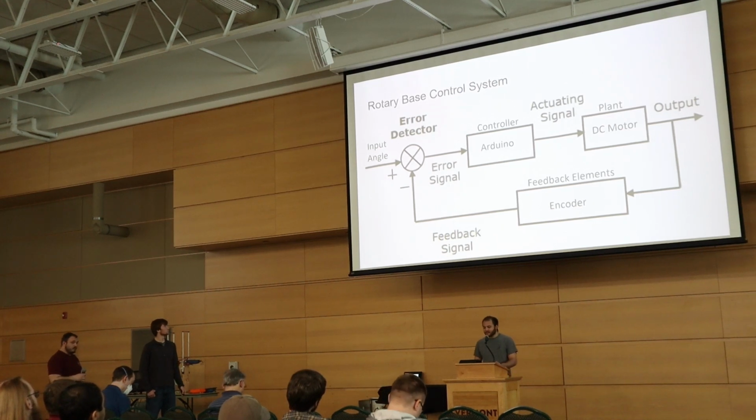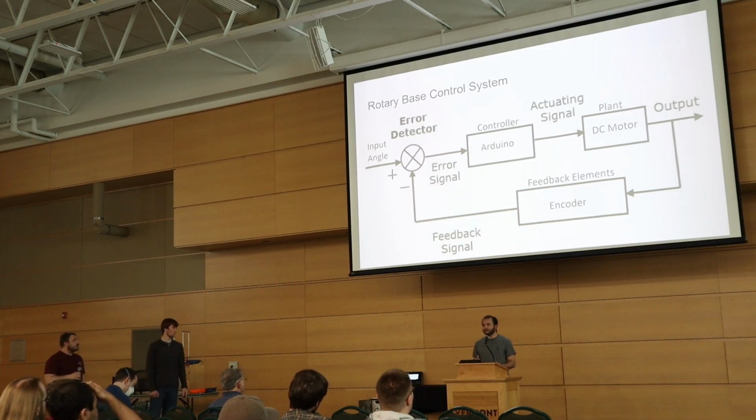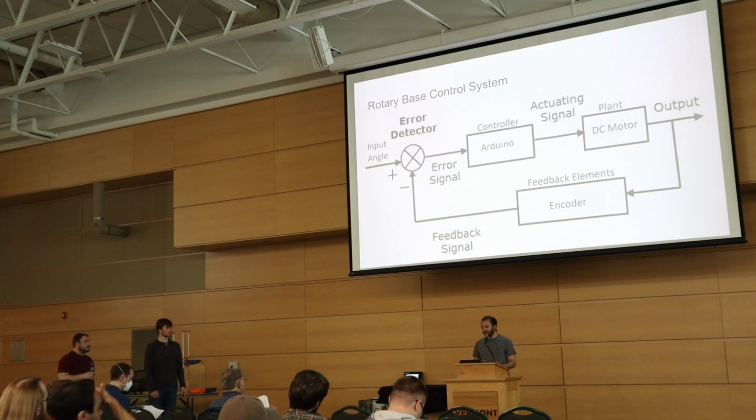So for my control system, the input is the angle value. The controller is my Arduino, and the plant is the motor. So the controller will read the input angle and activate the DC motor. And it will pretty much run until the encoder reads the correct value and stop it. If there is any overshoot, the encoder will still read that, and the motor will saturate around that value and settle close to it within 2 pulses.